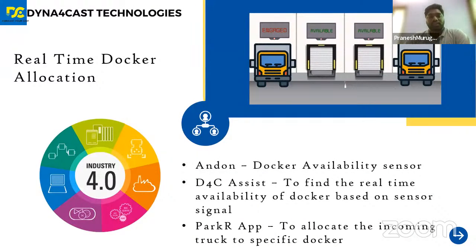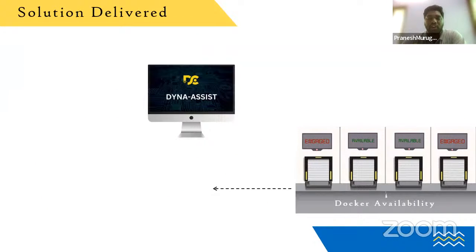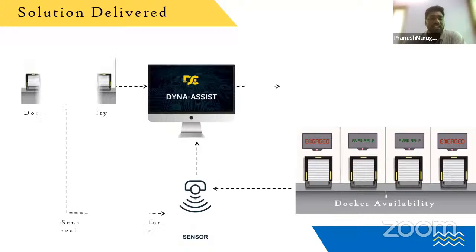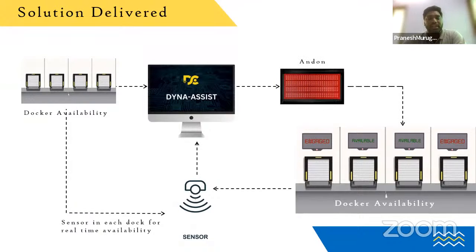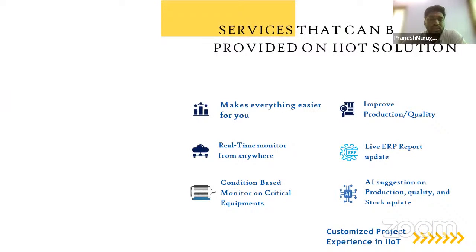These are our custom-based IoT solutions that we are providing to P&G. We commenced this for the P&G warehouse, and we have submitted the solution for P&G. It's about dock availability for transportation, whether the dock is engaged or available. We implemented a sensor here, and from the sensor we provide the dock availability in our IoT system. It shows you in real time that a particular dock is available, and then you can place your vehicle there. It's more like parking assist, I would say, and it can also be used in a warehouse.